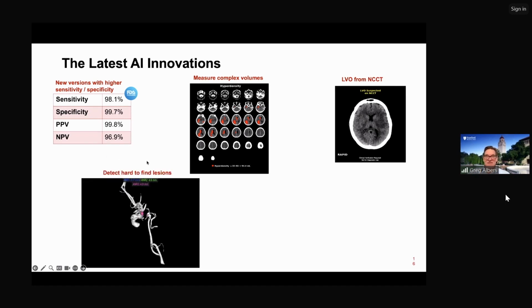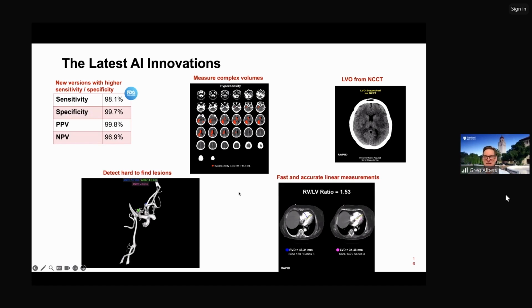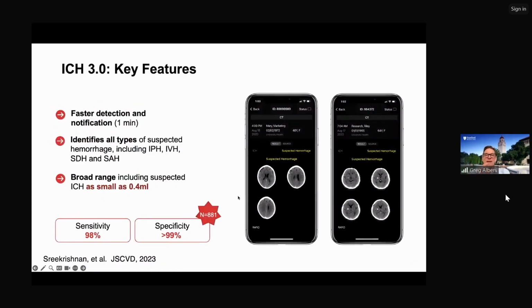If you want to detect hard-to-find lesions, like an aneurysm that can be easily missed, these days we do so many CTAs because we're looking to do thrombectomies, but sometimes when we find the occluded MCA, we forget to take a close look at the PCOM and we might miss a smaller aneurysm. And if you need a fast and accurate linear measurement, like an ASPECTS score, or you want to know the RV/LV ratio in somebody who's just had a PE, these things can come out very quickly and automatically with software.